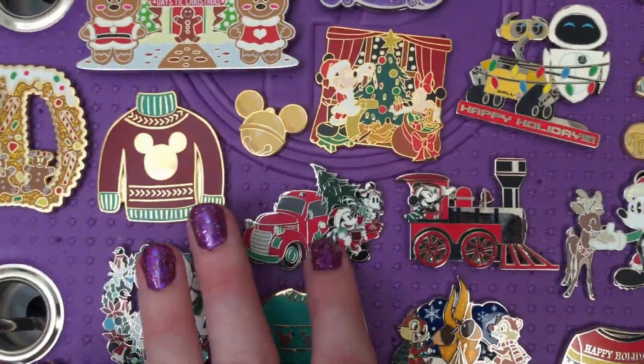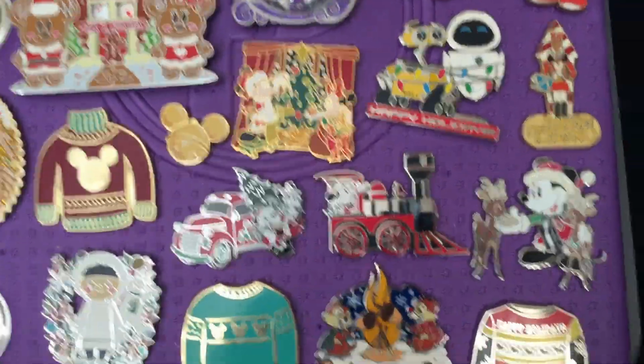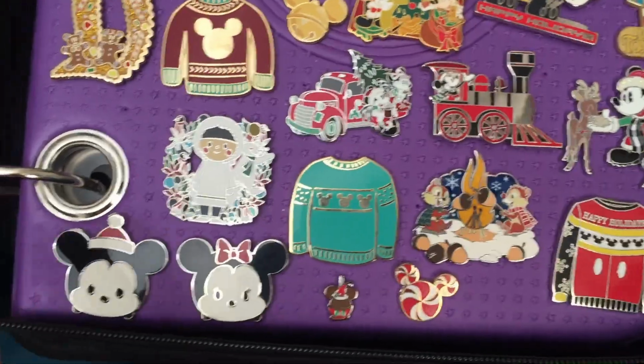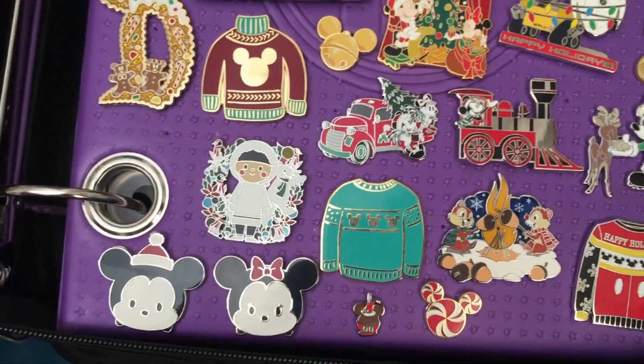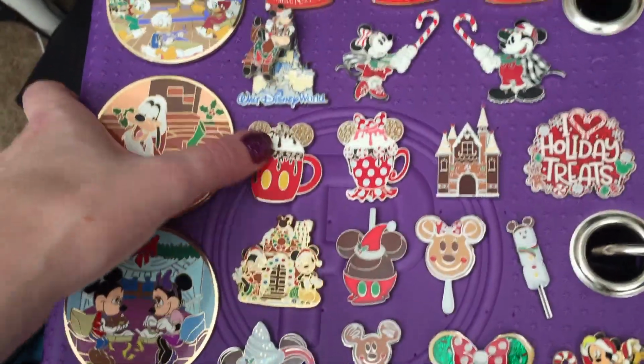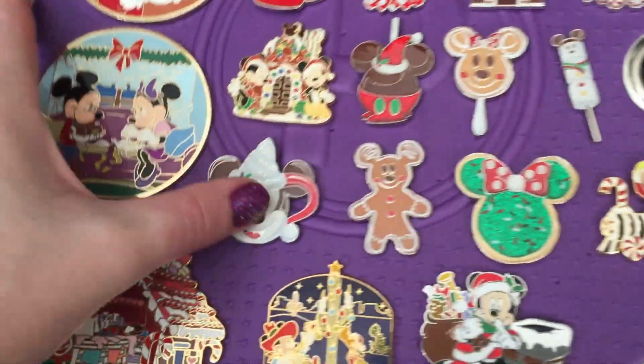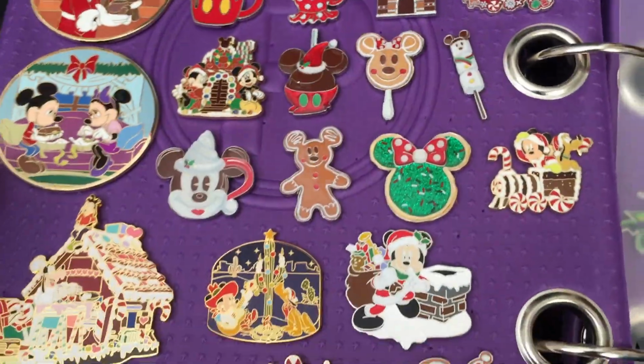Last year, I really liked the designs of this homey farm Christmas with Mickey and a little scarf on it. Last year, that's when they also had Christmas Tiny Kingdom pins. Then I just have one more page of Christmas pins. Absolutely loved that hot cocoa set and was obsessed with this 6-pin set of Disney snacks.